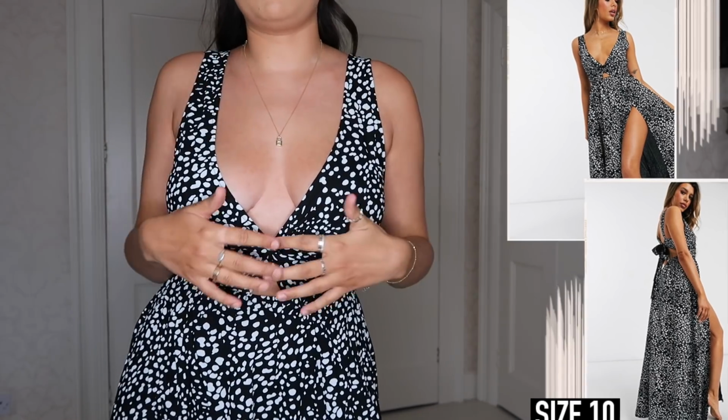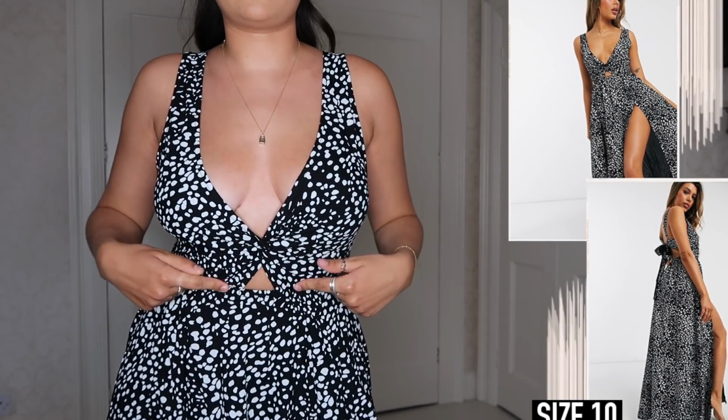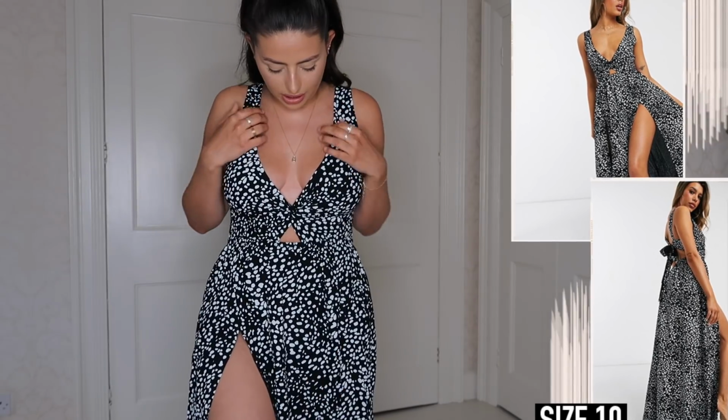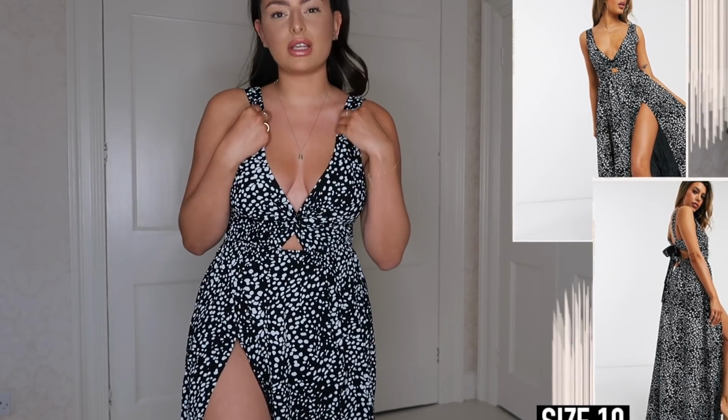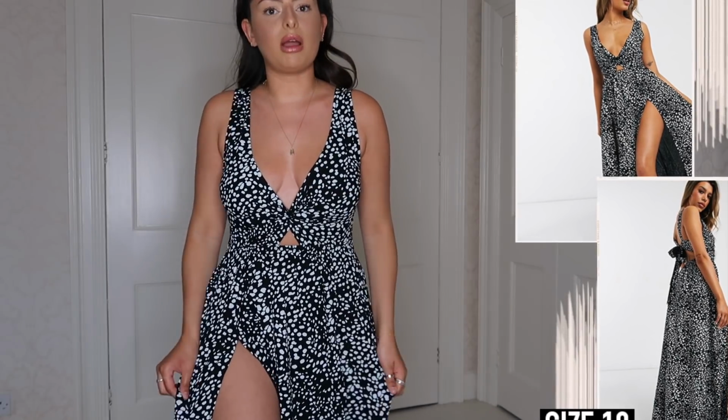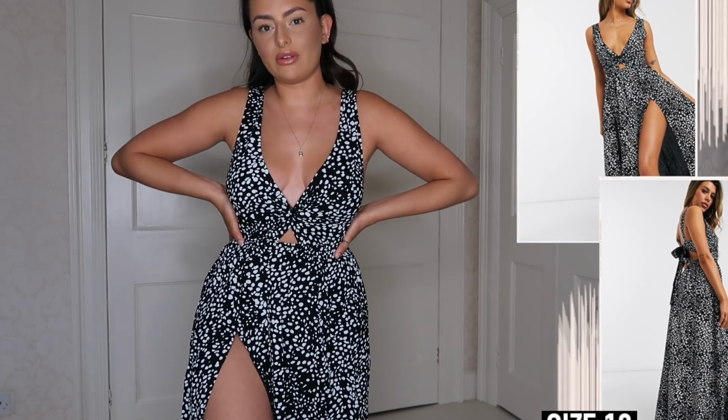It just has a super plunged neckline to it and then a tiny little cutout here. It does have an elasticated waist to it, which makes it so comfortable to wear. The one thing I would say is I probably could have gone down a size in this. I can't remember what size I did actually get, but I do think it might be a little bit more flattering if I went down a size.